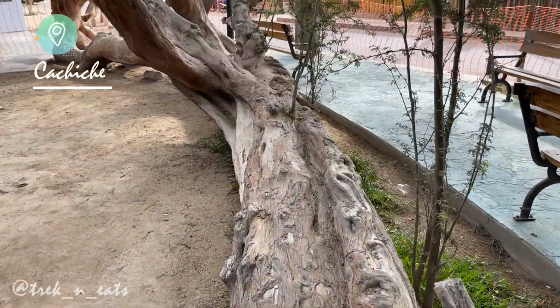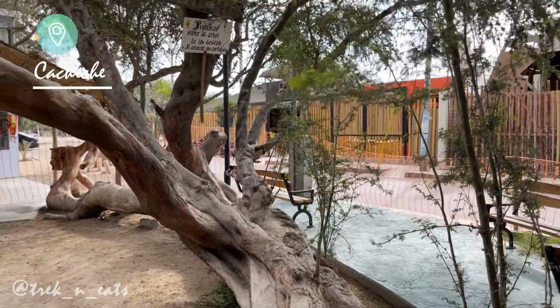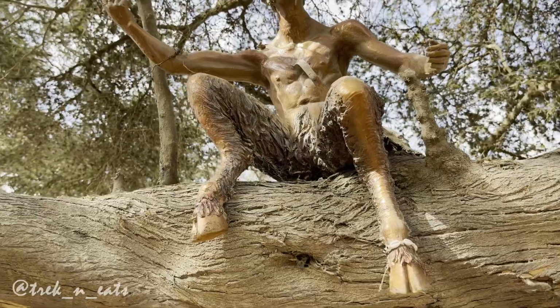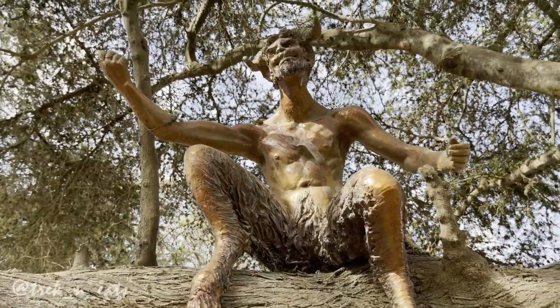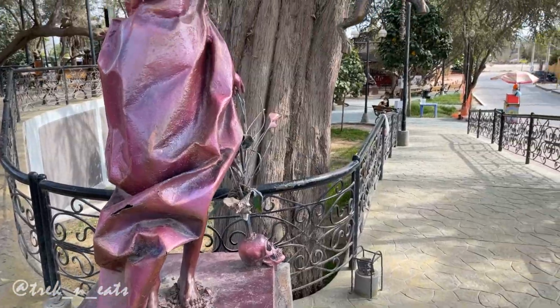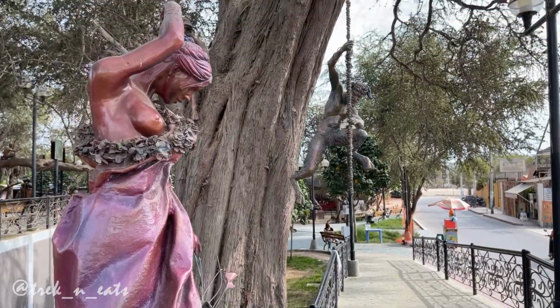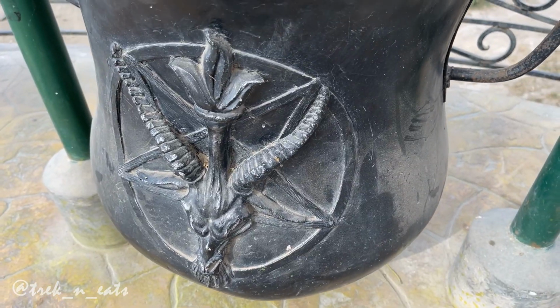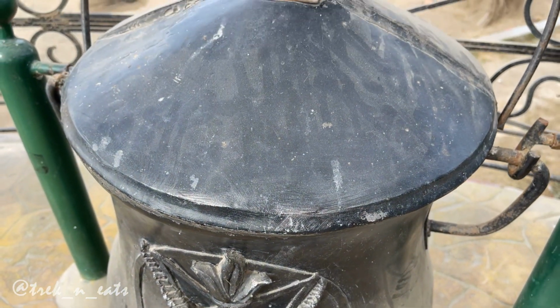If you like going off the beaten path, we recommend the Witch Village. Cachiche is a community located 4 kilometers from Ica and is famous for its history of witchcraft. The story goes that during the Spanish Inquisition, when several women accused of being witches were hunted down for their beliefs, they escaped to Lima, where they didn't find the refuge for which they were looking.